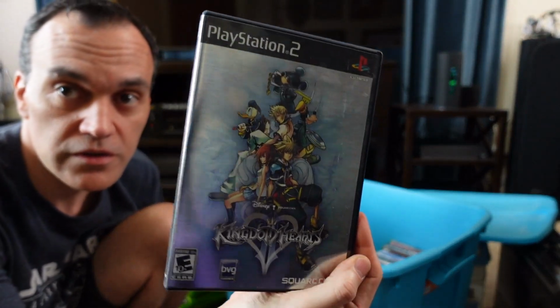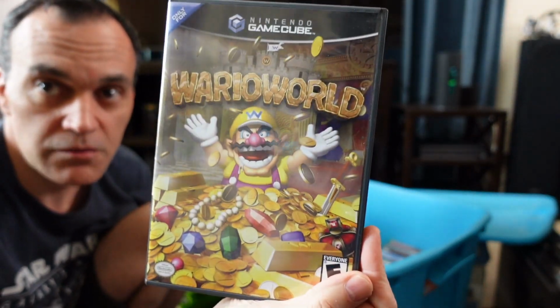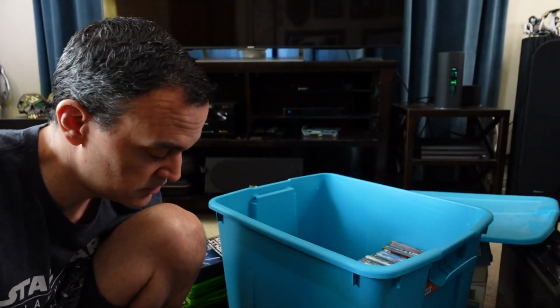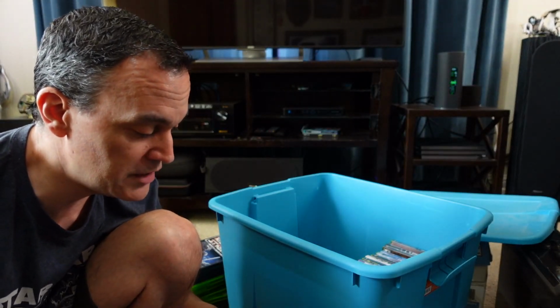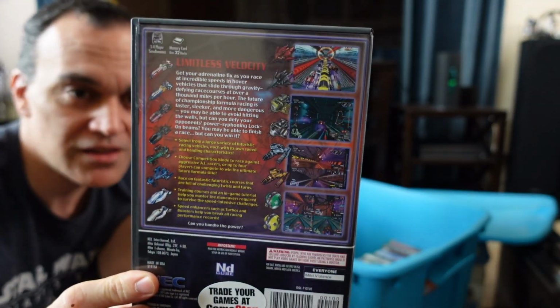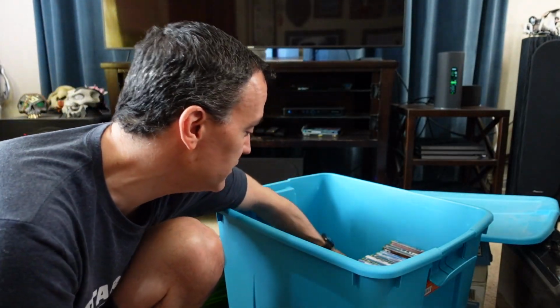Kingdom Hearts 2. Check that one out. Wario World for the GameCube. Still sealed. Wow. Beautiful Joe 2. Completely sealed. Beautiful Joe. My friends got this for me as a joke for my birthday. Tube Slider. It's kind of like their take on a Wipeout, I think it was. It actually wasn't that bad, believe it or not. It really wasn't.